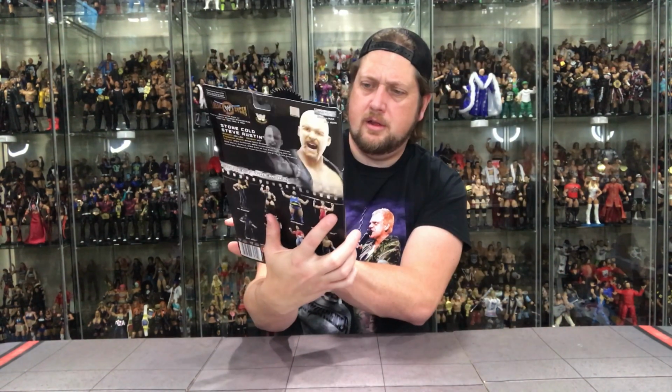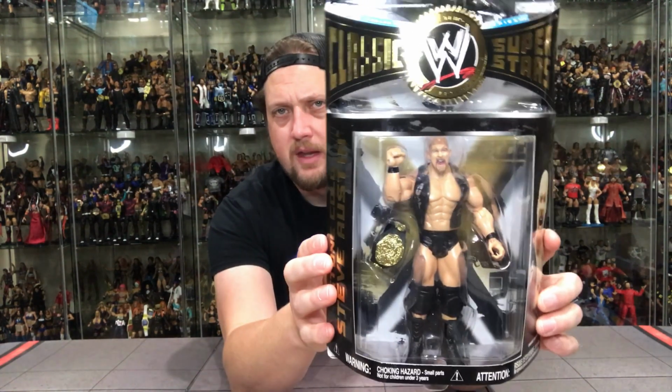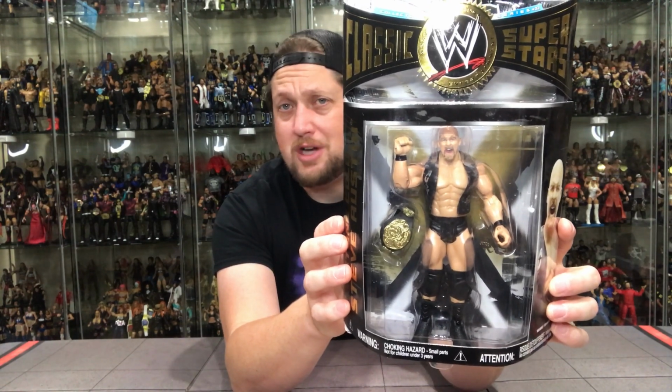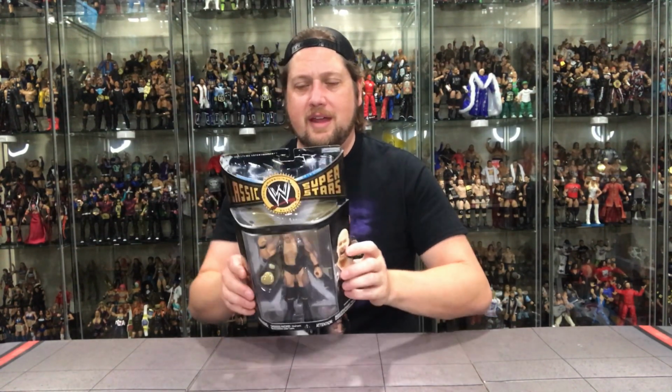Does he come with... I was thinking he came with a beer can, but that must be a different one. Comes with the beer can. But comes with the black vest, of course, which I'm sure if I open this up, it would be a sticky mess. This would be just horrible. I'm so interested. Let's just open this up right now. No, I'm kidding. I'm not opening it. I have a few loose ones, but I got to keep my mint on card set of classics. I'd be a crazy person to open that up.